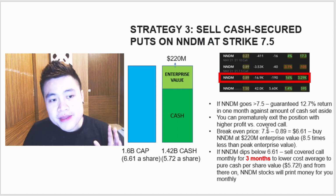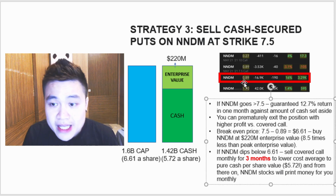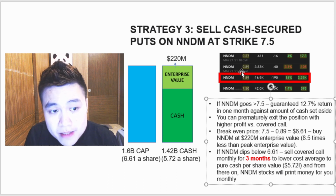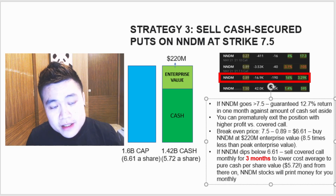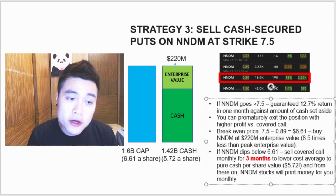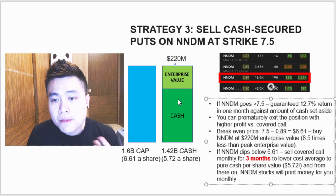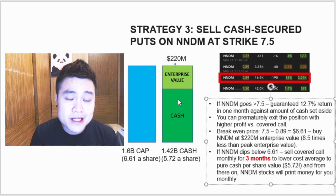Lastly, strategy number three, you can sell cash secured puts on NNDM at the strike price of $7.50. The premium is so juicy that currently I'm having 190 contracts. And if you can see over here, because NNDM is being traded at $7.50, the premium of selling a put is exactly the same as the premium of selling a covered call at $7.50. The second thing is that with the same premium, you might be asking the question of why you need to do cash secured puts versus covered calls. The advantage of that is you can prematurely exit the position with relatively higher profit versus a covered call.